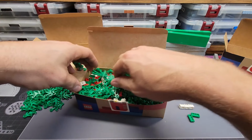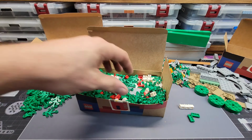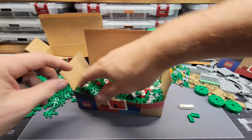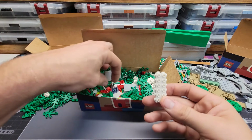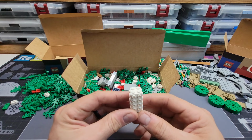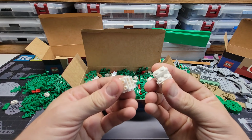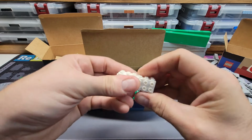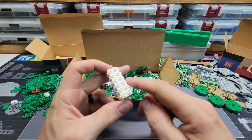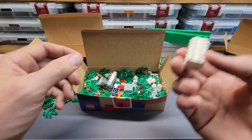Down here in the bottom, it looks pretty organized right now, but as we dig, it's going to get pretty chaotic pretty quick here. I got a few of these. Somebody in one of my other videos asked how I do my big oak tree trunks, and this is how. I basically take these and alternate them, and this allows me to just build on all four sides. Then I just put brown tiles and plates on it to get a tree trunk until I like the shape of it.